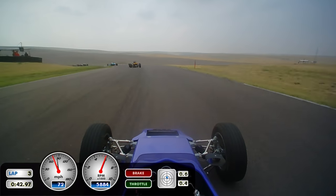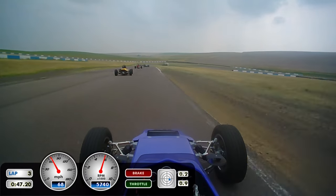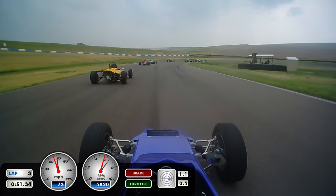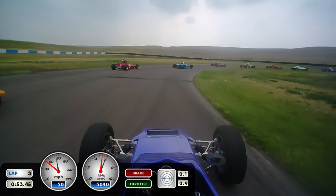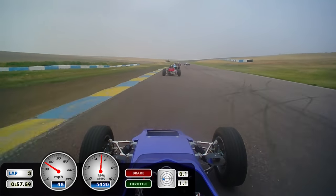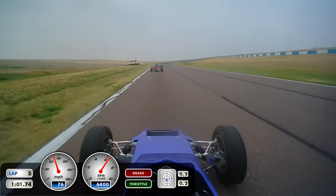Through turn four, the fast kink, dropping into turn five. Look at that line of cars. We're catching them. Gonna try to work our way through. Looking down the inside and take a straight line down the inside as the other driver sets up wide. I can go under him, down to first gear, and come out of Danny's Lesson, turn six, pick up a position.